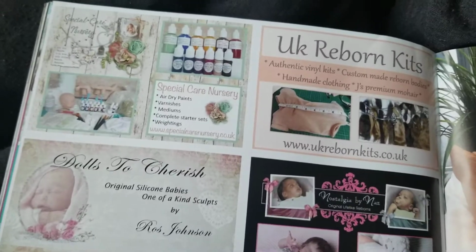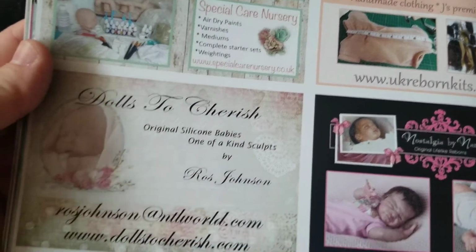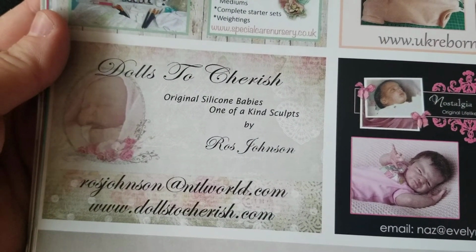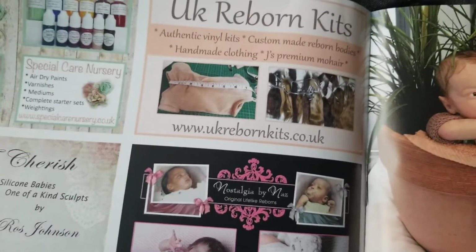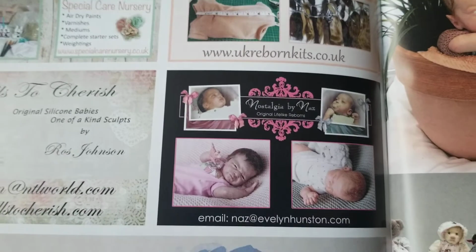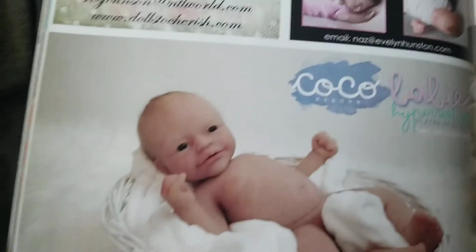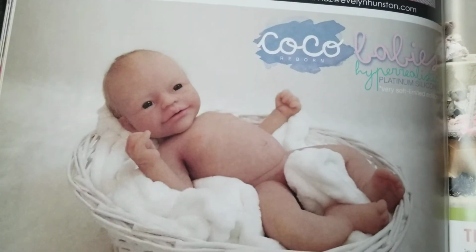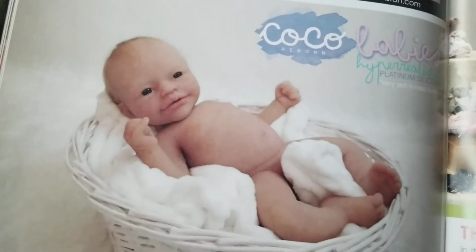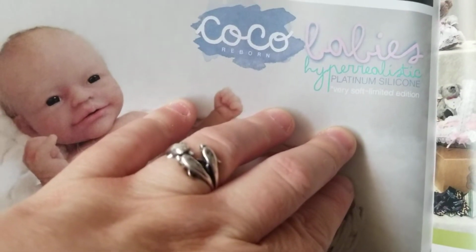Some more advertisements, Special Care Nursery that has supplies. Dolls to Cherish at www.dollstocherish.com. UK Reborn Kits. Nostalgia by Naz. Cocoa Babies. It says hyper realistic premium silicone, very soft. Limited edition.